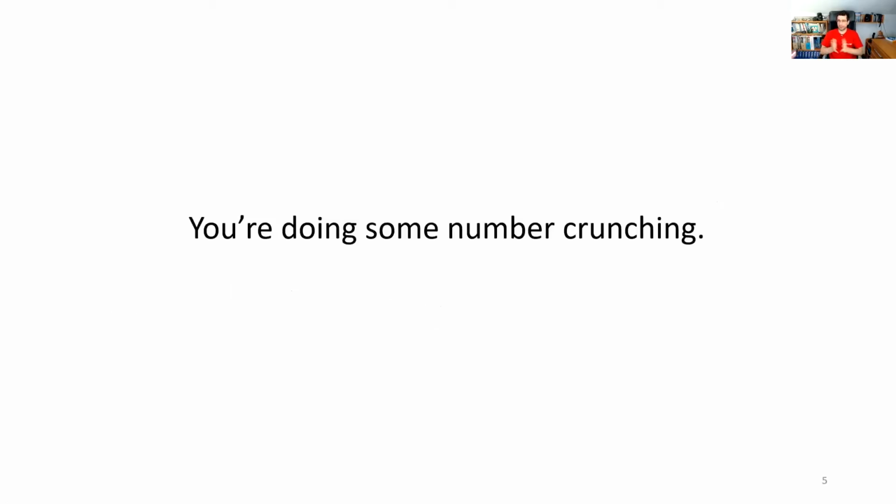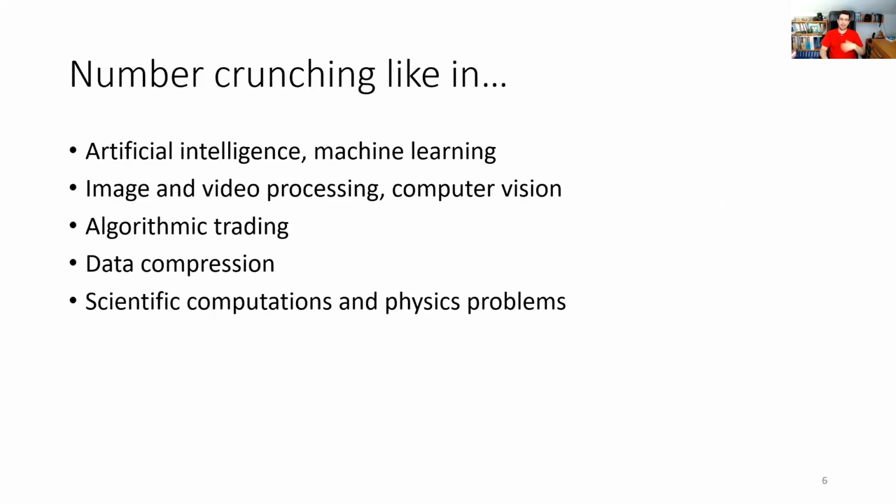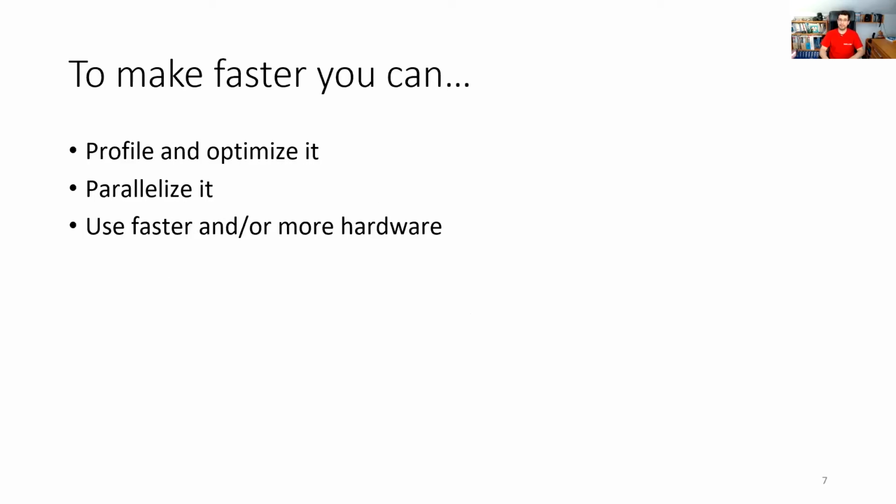But first, let's talk about you. You're doing some number crunching, all right? By number crunching, I mean something like AI, machine learning, image and video processing, or even computer vision. Or perhaps you are doing algorithmic trading on the stock market, like high-frequency trading. Or you have an application with a lot of data compression. Or maybe you are working with physics problems. Then you have some kind of algorithm, and probably you want to make it faster.